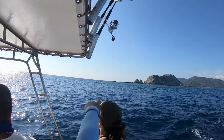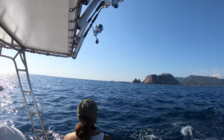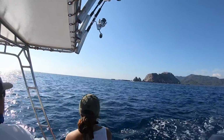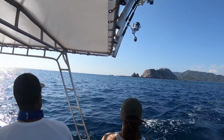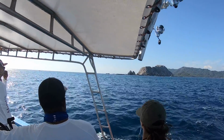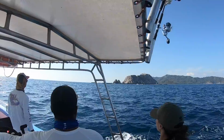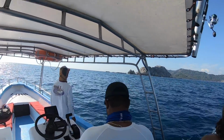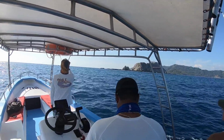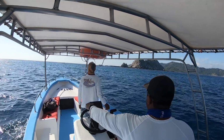Oh, there they go. Woo-hoo-hoo. Look at him go. Oh, that's badass. Check that out. All right, team, we got tunas busting surface here. Wow, check that out. That's beautiful.